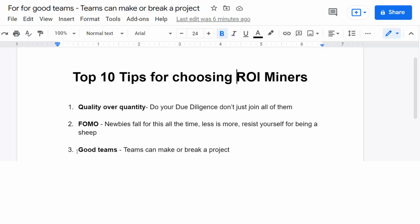Number 3, good teams. This is really essential because the team is the driving force behind the project. If the team is good, they are obviously proficient in coding and they're good devs, which is the technical side of it, but then they also have to have a look forward for the future, what new things they're going to introduce.